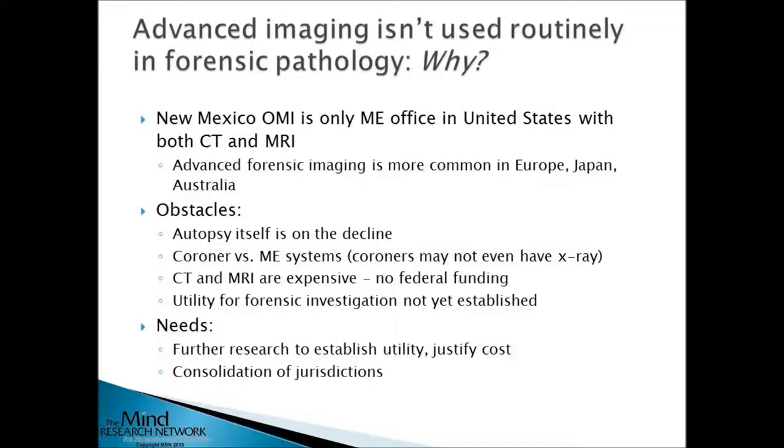Some of the obstacles include the fact that autopsy itself is actually on the decline, especially in coroner jurisdictions. In coroner jurisdictions, they may not even have access to X-ray, let alone CT or MRI. Certainly CT and MRI are more expensive than X-ray, and there's currently no federal mandate or federal funding to do this. And importantly, from a researcher perspective, the utility of CT and MR as a part of forensic investigation has not been completely established. That's an ongoing research topic.